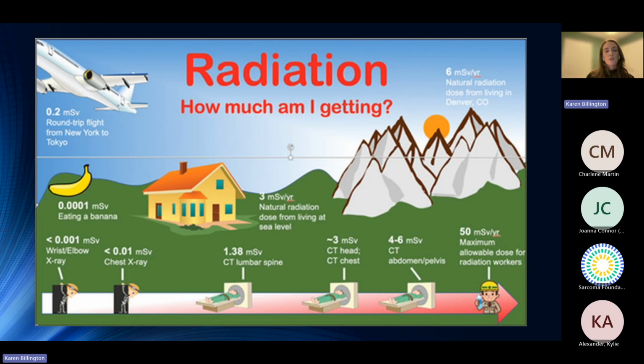So this is just a little image to remind you about radiation in the background. There's a very tiny dose of radiation associated with eating a banana. A flight from New York to Tokyo round trip has 20 times the amount of radiation than a chest X-ray, but people would never think about radiation when they get on a plane. Living at sea level for a year is the same radiation dose as a CT head or a CT chest. So it's just to put it in perspective that yes, there is radiation used, but it's used for a very important reason and we limit it only as necessary.